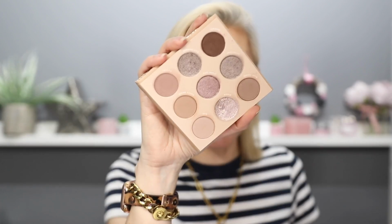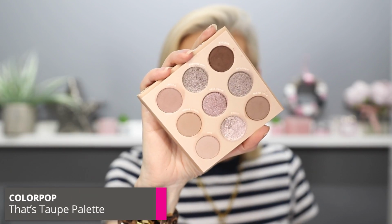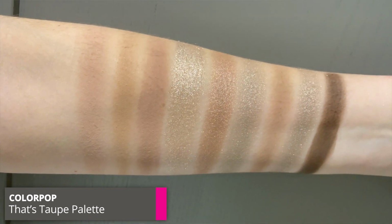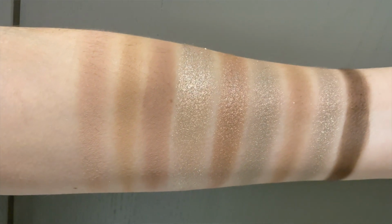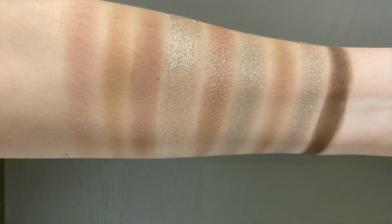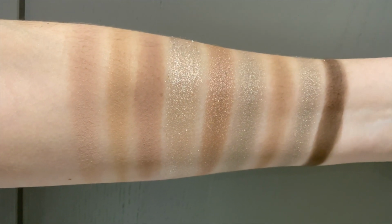If you want a similar colour story but you don't want to spend the big bucks on the NATASHA DENONA Glam palette, you could always opt for COLORPOP. This is the That's Taupe palette. It's really, really beautiful. I'll show you the swatches on the screen now. You could also opt for the palette Going Coconuts though, which is more of a neutral undertone palette, or the palette Nude Mood, which includes slightly warmer hues.